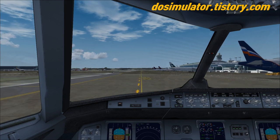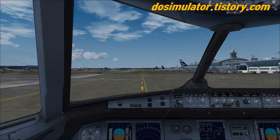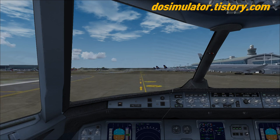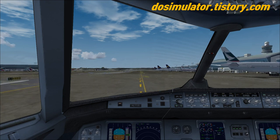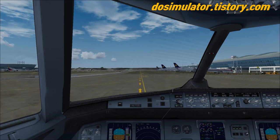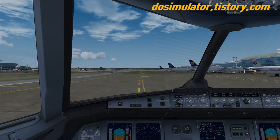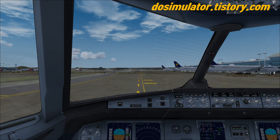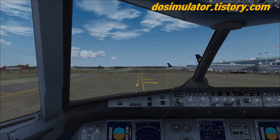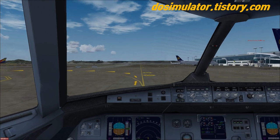Incheon ground, Korean Air 785 with Juliet ready to taxi IFR. Korean Air 785, taxi to and hold short of runway 33 left using taxiway Romeo 10, Romeo 21, Romeo 9, Romeo 1, Juliet, Romeo 7, Alpha 7, Bravo, Golf. Contact tower on 118.2 when ready. Taxi to and hold short runway 33 left using taxiway Romeo 10, Romeo 21, Romeo 9, Romeo 1, Juliet, Romeo 7, Alpha 7, Bravo, Golf, Korean Air 785. Korean Air 785, hold position, caution, other traffic. Hold position, Korean Air 785.